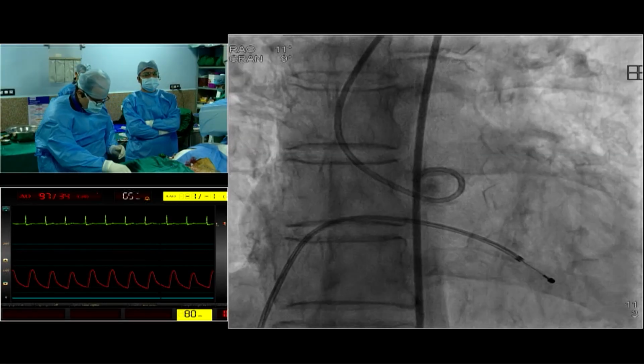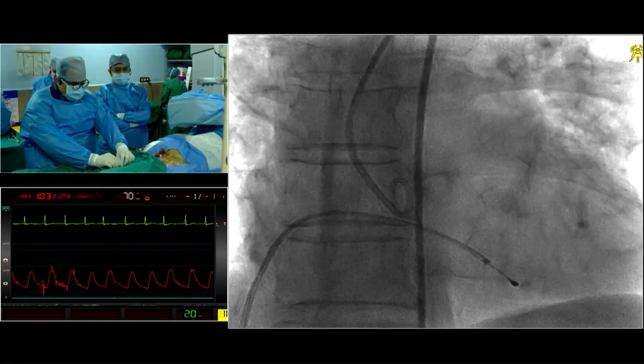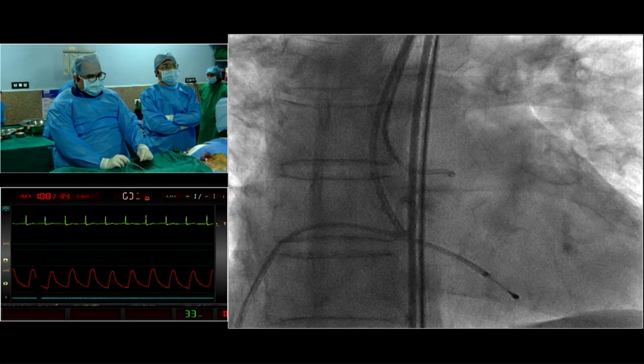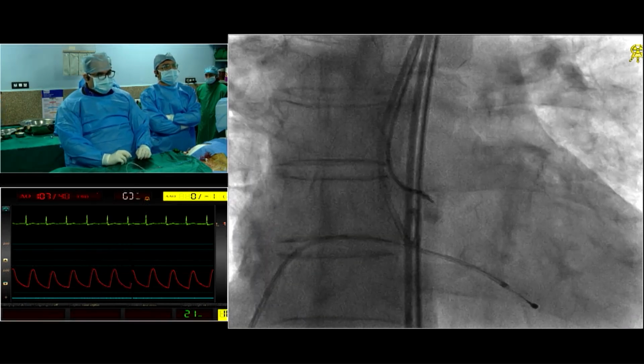So with this, now I'm going to push the pigtail catheter into the non-coronary cusp, because that is going to help us in knowing what is the lowest portion of the coplanar view. Alright, so now we are going to cross the valve. Our standard is AL1 catheter with a Teflon wire, a straight tip Teflon wire.